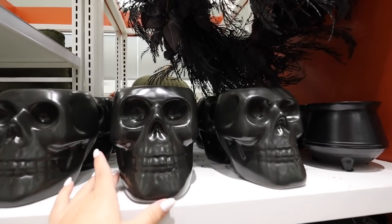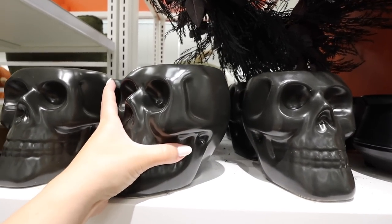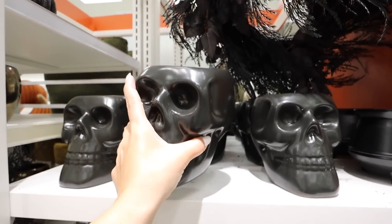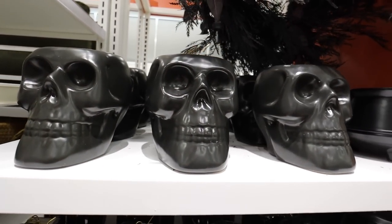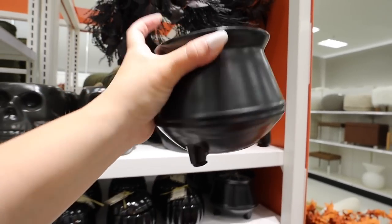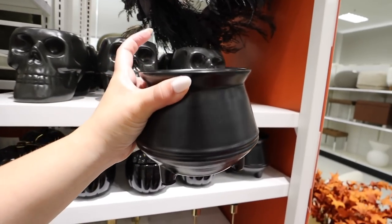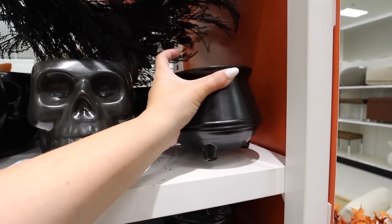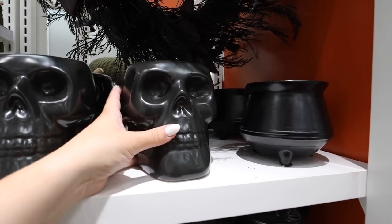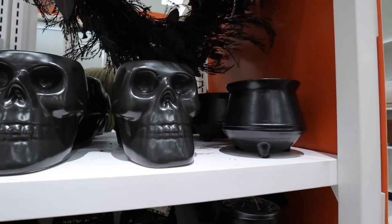Two items that I love right here that are candles, which are cool. You could burn the candle and then keep the container. This one is a skull. It is $25. It's quite big, super heavy. But then they also have this really cute cauldron. I really love this one too. This one is $20. With these, I definitely would burn the candle and then just keep the container. They're really nice ceramic containers that you could use for candy jars in future years.